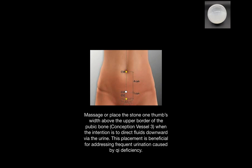You can massage or place the stone one thumb's width above the upper border of the pubic bone on the conception vessel 3 point, when the intention is to direct fluids downward through the urine. This placement is beneficial for addressing frequent urination that's caused by qi deficiency. And with qi deficiency, there will also be weakness, low energy, and the tongue may have ridges and be pale.